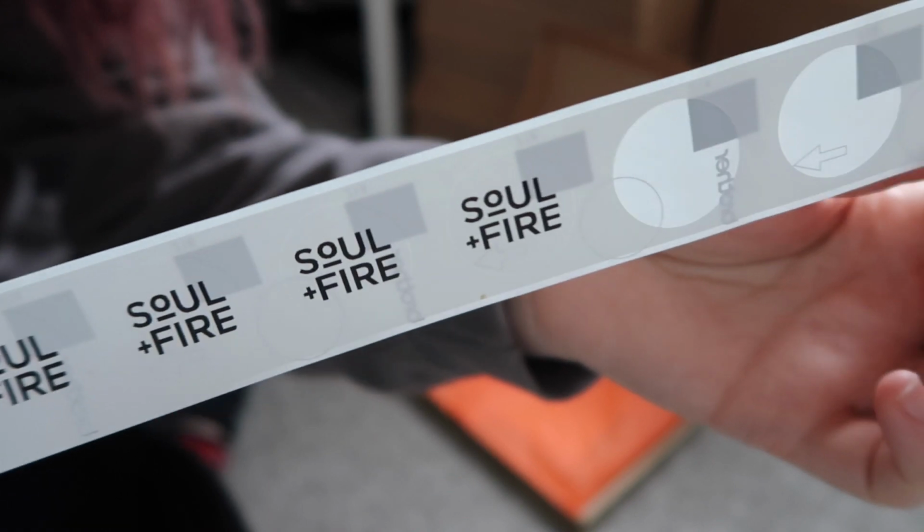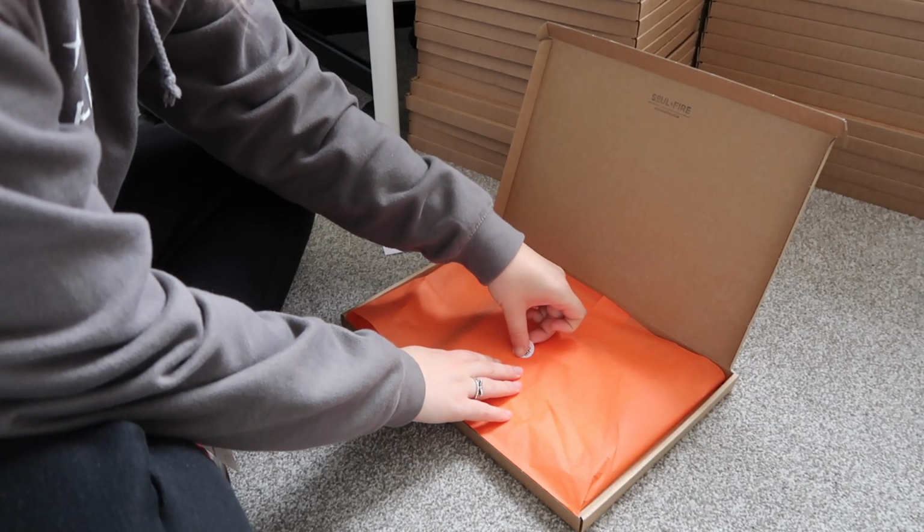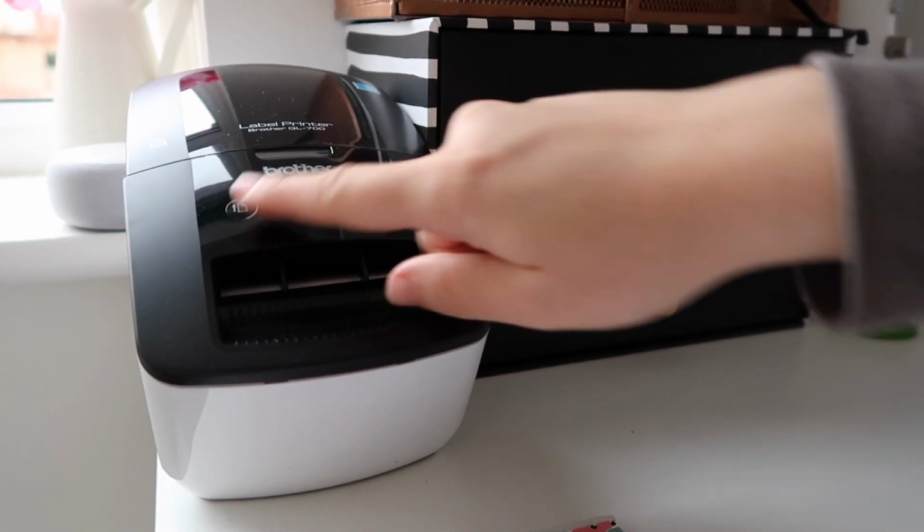For another little bit of branding, I also have Soul and Fire stickers. I actually bought a roll of 1,000 from the Brother website. I use a label printer called the Brother QL700, and it prints stickers without ink, so that was another thing I didn't need to buy and another thing I didn't need to waste. On the roll there are just 1,000 little stickers. Annoyingly, the backing paper on that roll isn't recyclable. I'm pretty sure the sticker itself is, as long as it's still stuck to a package, but don't hold me to that because I feel like different counties do it differently.